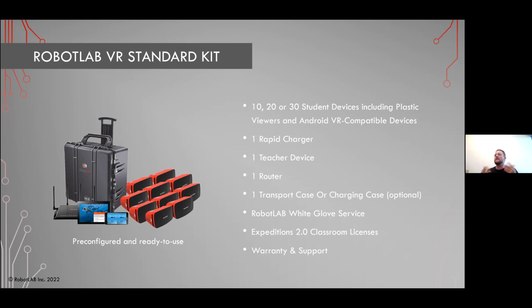Okay. So essentially what it means is that usually schools, when they buy 20 or more devices, they like to have a cart instead of cases that can be heavy to move around. So the idea here with the charging cart is that it's used to store the equipment and also to recharge the devices for a next day class.